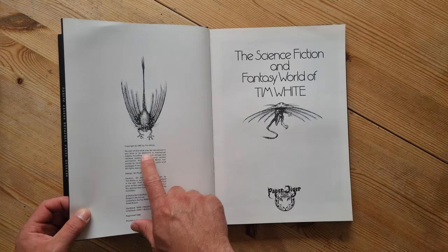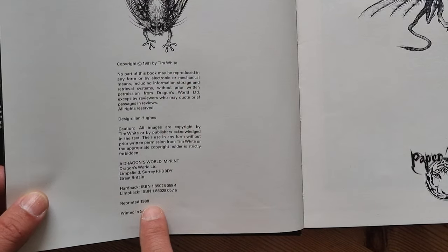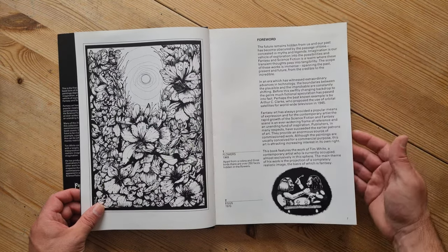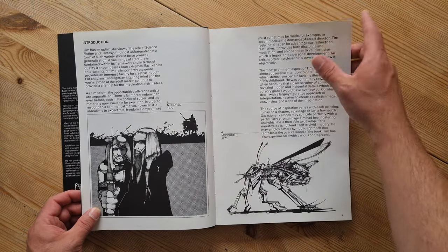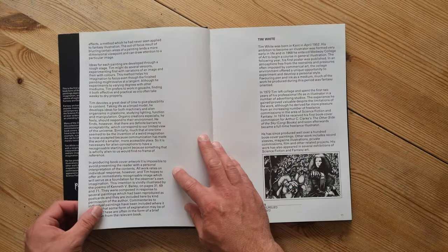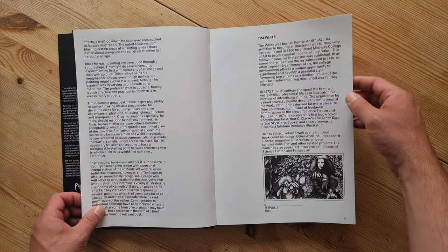So it was published in 1981 and then it was reprinted in 1988 apparently. Here's a foreword. And there's that sort of mosquito design that we saw on the back. I hate mosquitoes. Ugh.